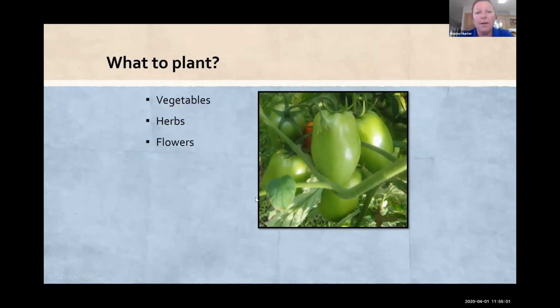Okay, so moving on. What do you want to plant in your garden? We talked a little bit about this already, and I won't take too much time on this, but there's a variety of vegetables, but it's important too. You can incorporate herbs and flowers. Like I said, don't forget about those pollinators.